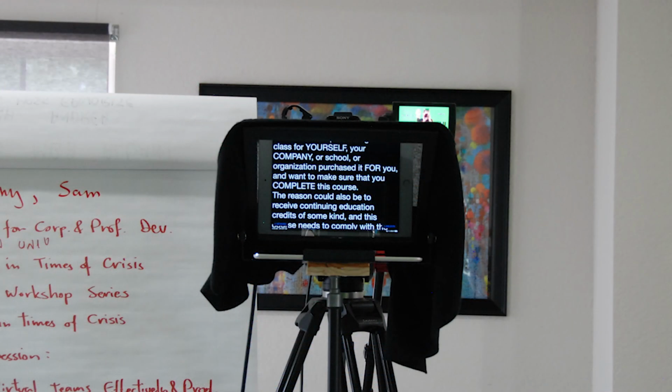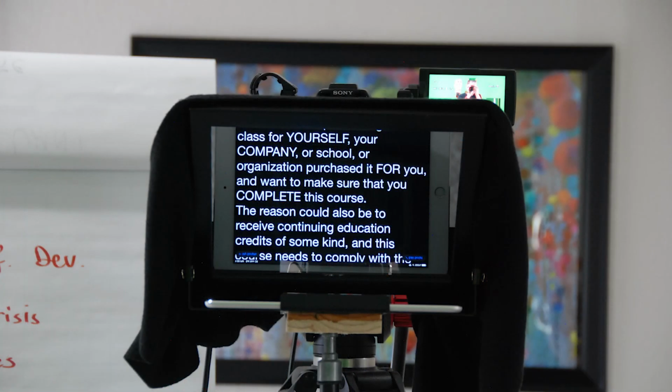Alternatively, I have a teleprompter. This is what it looks like. It's really just an iPad with the light reflected through a glass that's tilted at 45 degrees. The black felt fabric behind is to make sure that there's no light coming from the ceiling or anywhere around going into the camera lens.